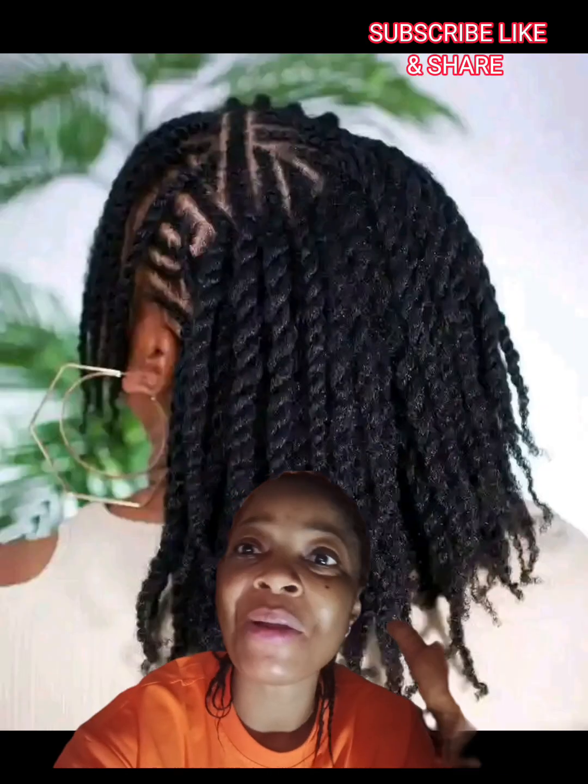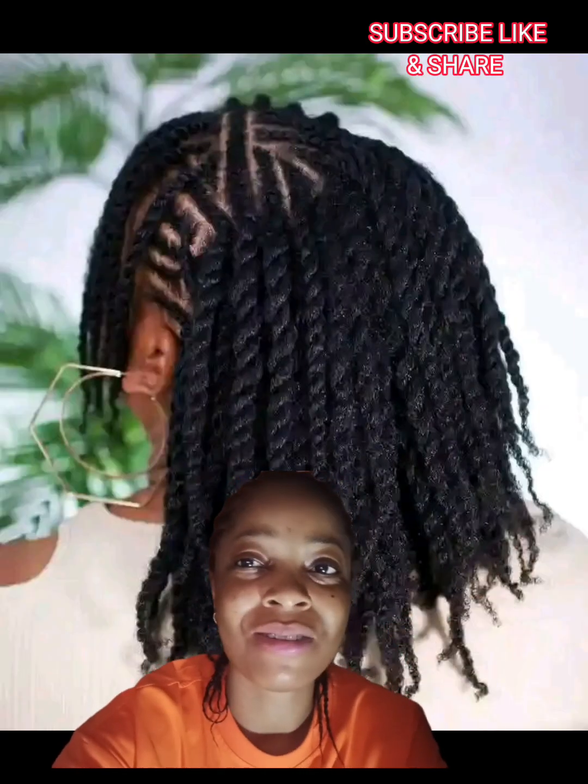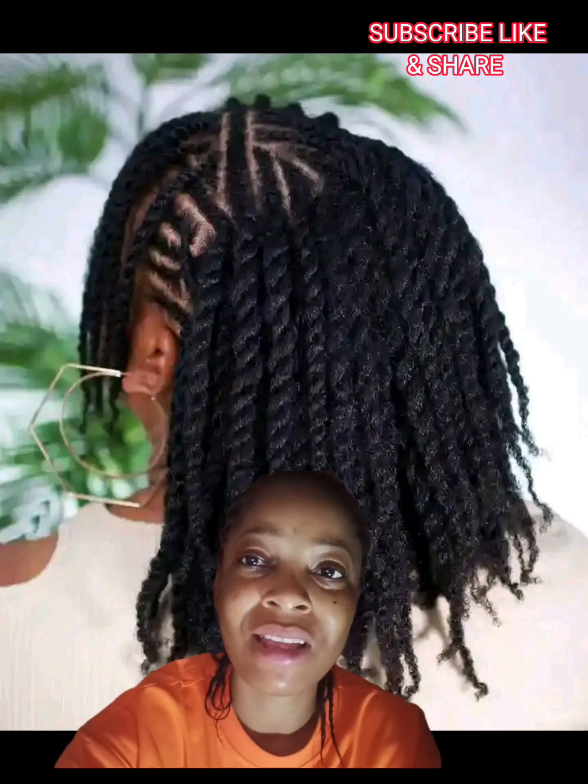Okay, now see this natural hair. All of them are nice, and I really love them. Okay, see this style. Oh my God, the twist is very, very nice. And this one, all of them is virgin hair.